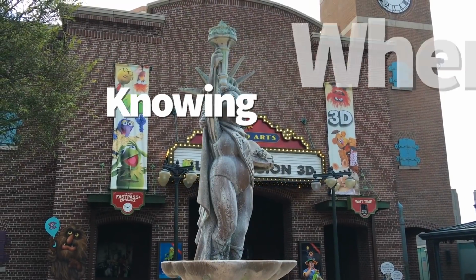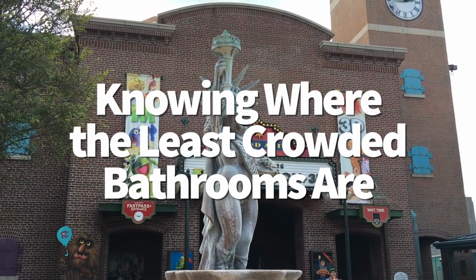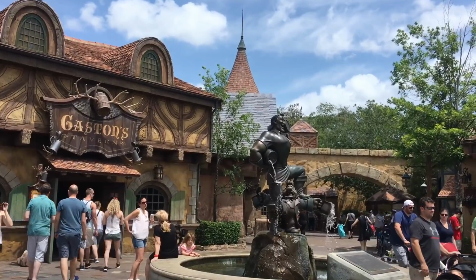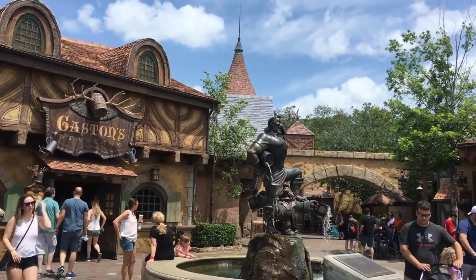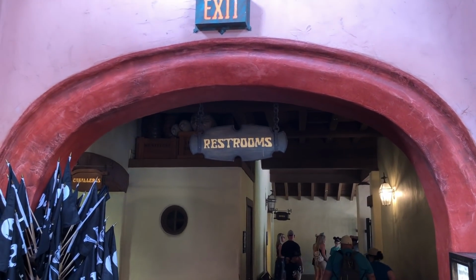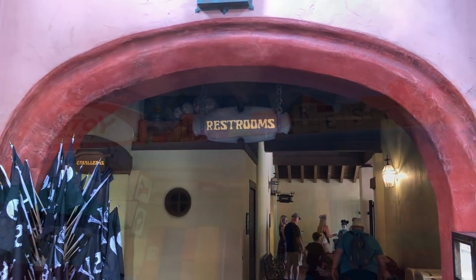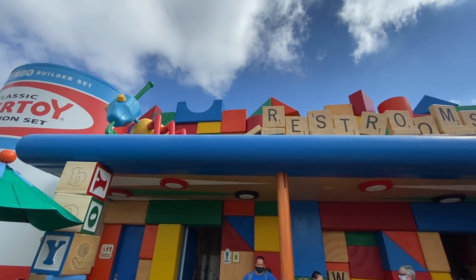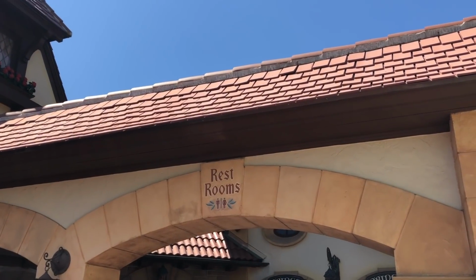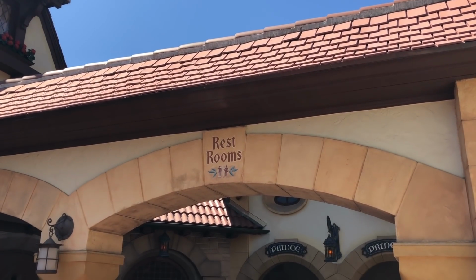Next on our list is knowing where the least crowded bathrooms are. You definitely don't want to visit Disney World without knowing this. Speaking of crowds, some of the worst crowded areas of the Disney parks happen around the restrooms. And knowing how to avoid the most clogged potty areas, sorry, that sounds awful. You guys should yell at Bria who wrote this about that. That just is awkward. Can be vital when you've got to go now.